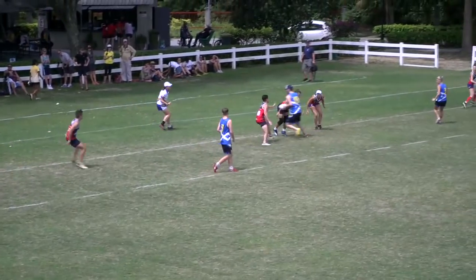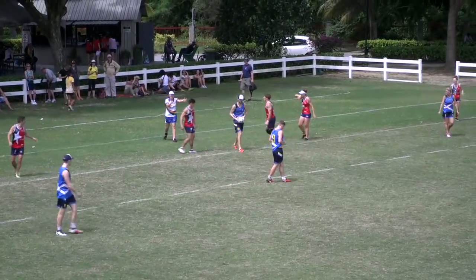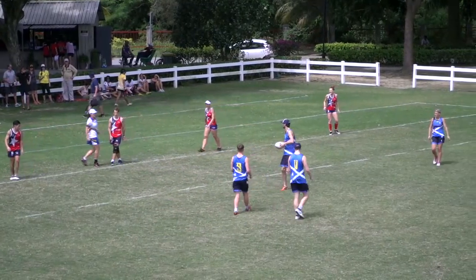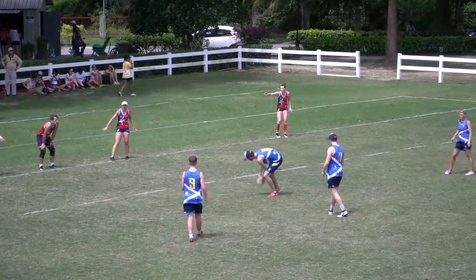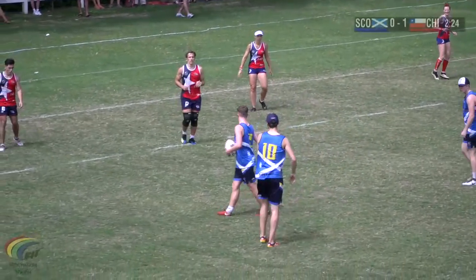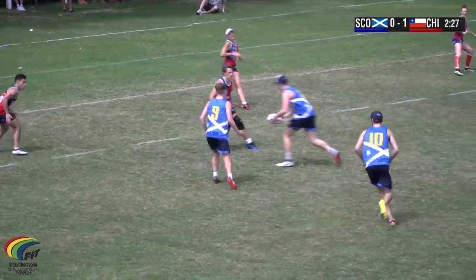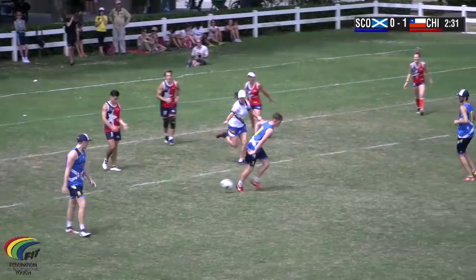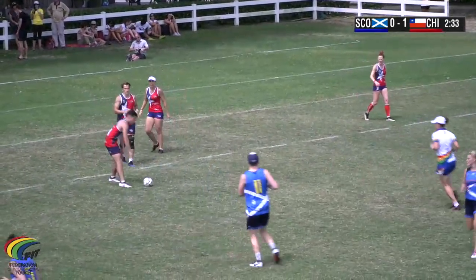And Scotland back on the attack. So referee going to call here, yeah, touch made. And Scotland, they're back in attack now. They look to go to the sweeper play, yeah, the sloppy roll ball there. And Chile, good opening set in defence there.